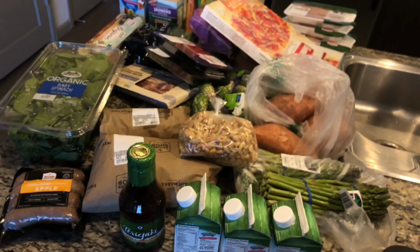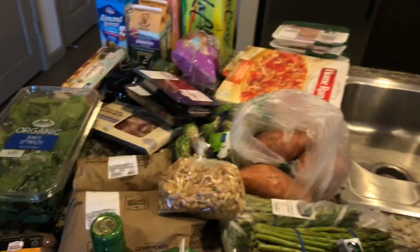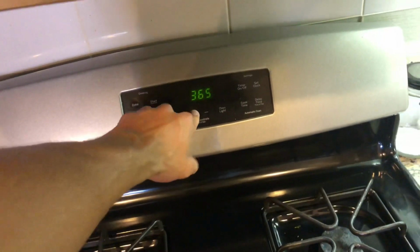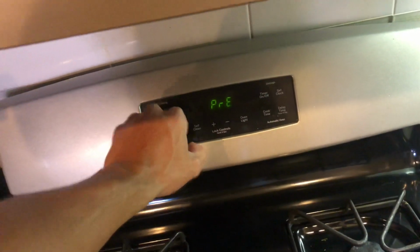All right, so very important that we fill our macros with whole foods. Now it's time to meal prep. So I'm gonna show you guys how to set up a meal prep. We're gonna do sweet potatoes and chicken. So first thing is first, we're gonna turn the oven on. We're gonna turn the oven to 400 degrees because that's what I cook my sweet potatoes at.